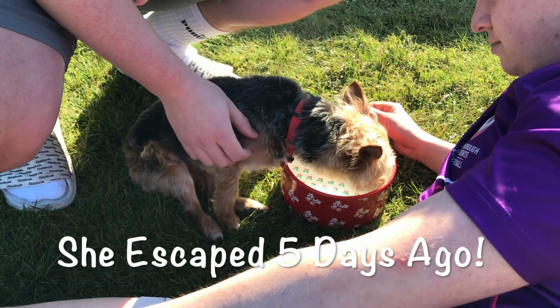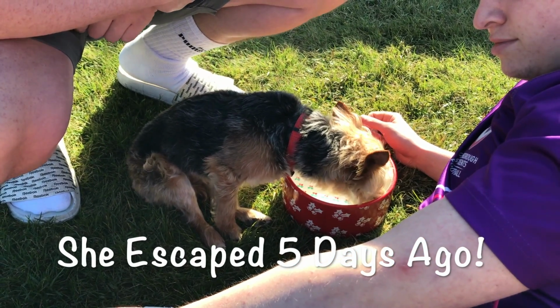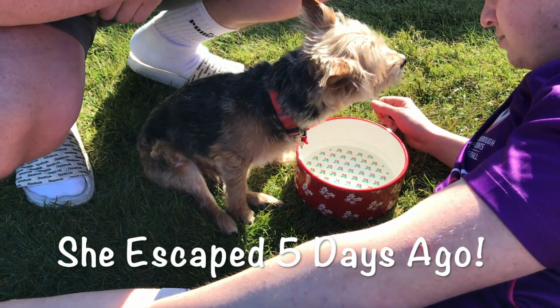She doesn't feel like she's been out for ages, though, does she? She was well tangled. That barbed wire was wrapped around her collar, so she couldn't move. Right in the corner of a fencing thing. It was a right pain to get her out. She was really stuck.